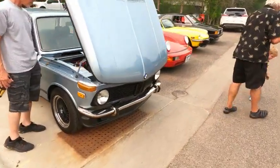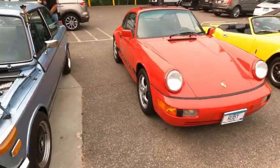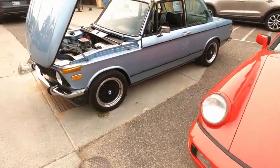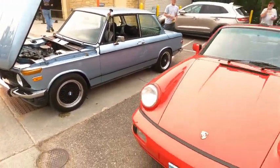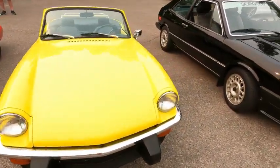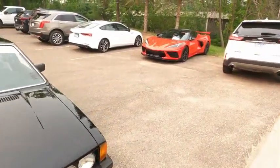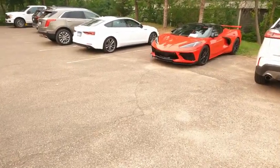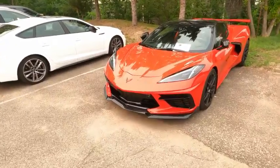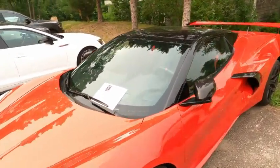Nice BMW. I don't see what year or anything like that. So look, they are all BMWs. Another one here, this red one. There's a Corvette back here. This bright red Corvette. A 2021 Chevy Corvette Stingray.